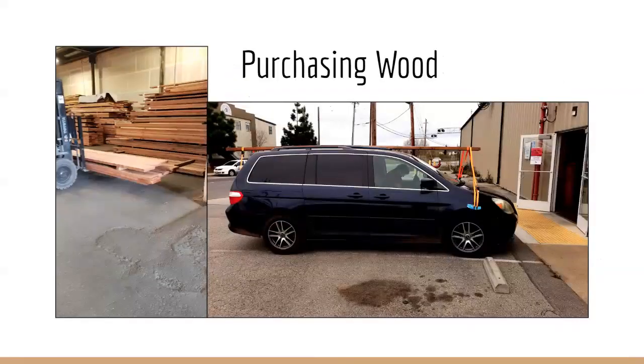Once we had all the materials we needed, we went out to purchase our wood. The majority of the kayak was built out of a single 2-inch by 12-inch by 16-foot piece of red cedar that we picked out from Jackal Enterprises. It took us about an hour to look through all the stock of red cedar that they had and select the very best board available. But after we were done, you can see it loaded up onto my grandpa's minivan, where we then took it back to the house and got to work.